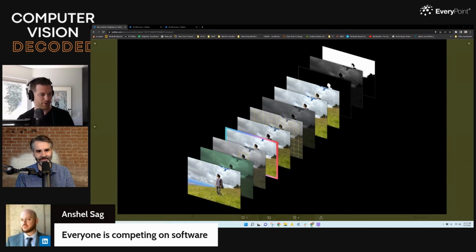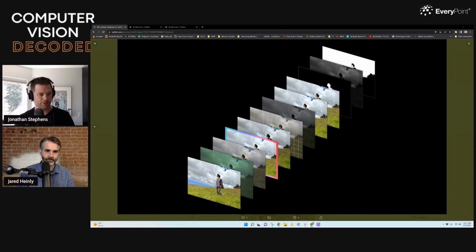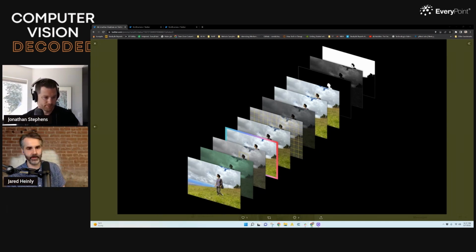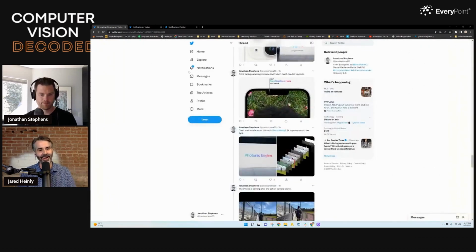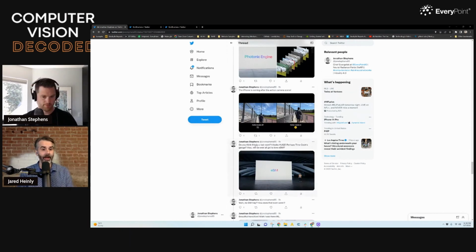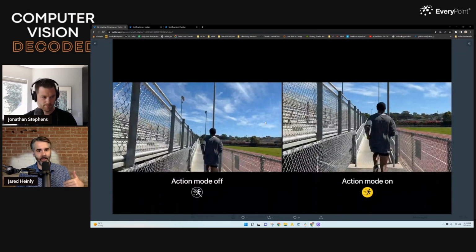Everyone's competing on software. Who has the best set of engineers in the background doing exactly as you described? It says here, cameras have become far more computational and software defined every generation, which is so true, because it's so easy to make advancements in that way. Hardware is much more difficult to change because there's so much investment to build these physical sensors, test them, develop them, make them smaller and smaller, and fit even more pixels onto that sensor. That gets increasingly more difficult. Alternatively, it's much easier to write software and train better machine learning models that make your photos look nicer in various ways without needing new raw hardware.